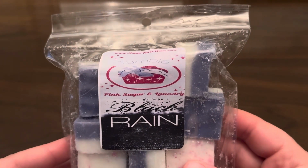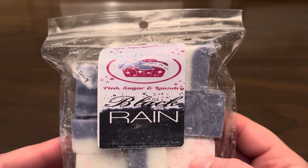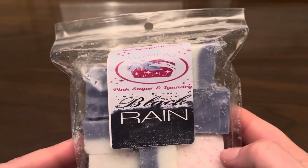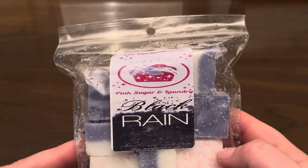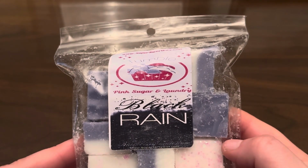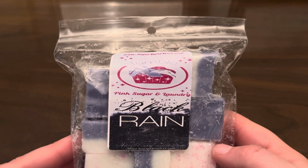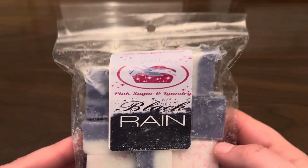I guess I should move these to the side here. Then we have Tumble mixed with Black Rain. So Tumble is a laundry type, so it's pink sugar and laundry. And then Black Rain, I want to say, is that supposed to be the notes right there? I can't read that. But I want to say it's rain and blackberry, I think. I thought this combination sounded really good. I'm getting more into laundry recently, but it definitely has to be blended heavily. And I thought with the blackberry, if I'm right on that note, and the pink sugar, that this would be a good bet.